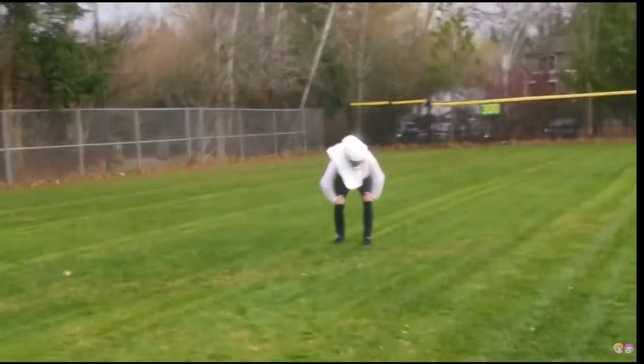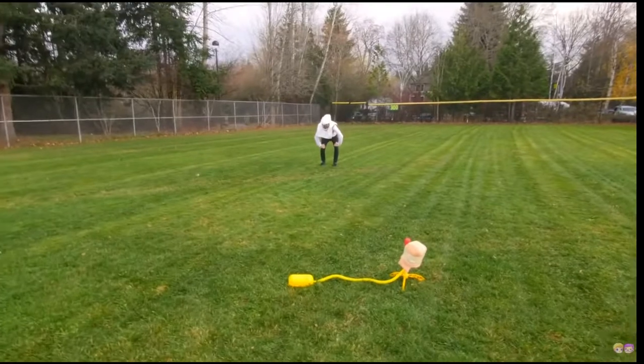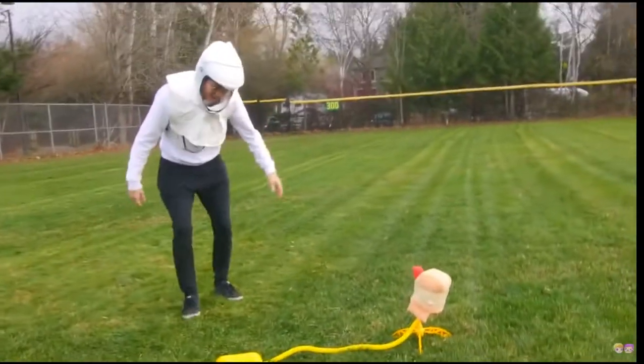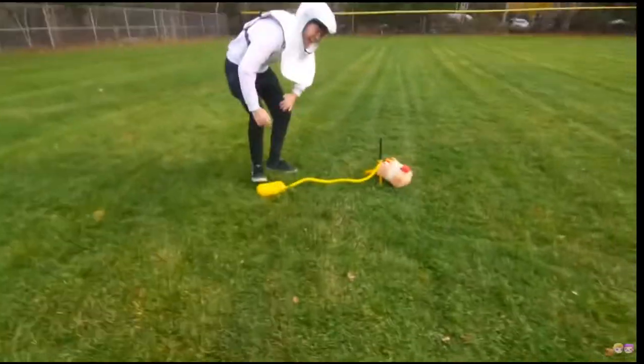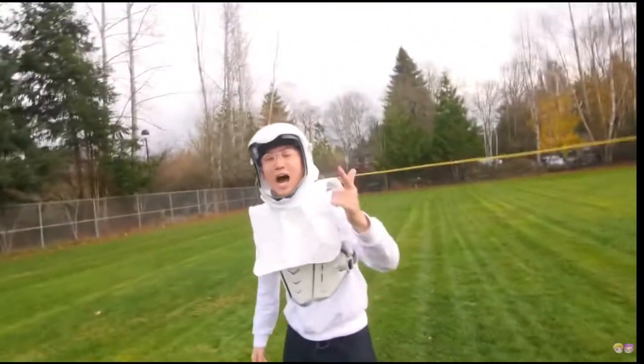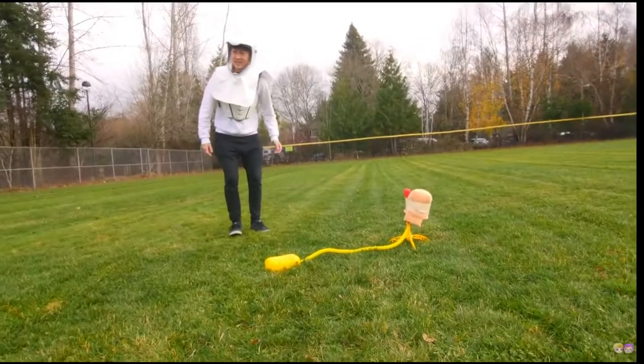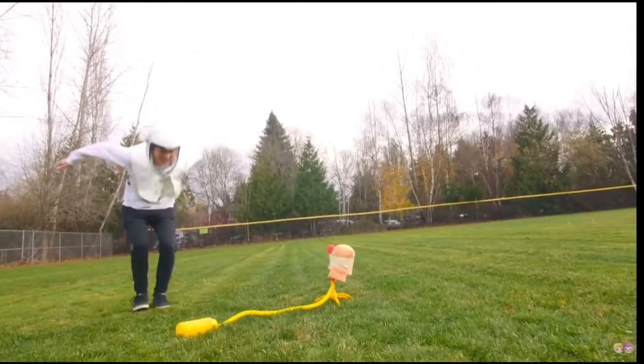Keep running. You're so close. Keep going. Yeah, there you go. Do it. Go! I'm tired, okay? Are you kidding me? I'm gonna try that again. He went like 2 inches off the ground. 3, 2, 1.